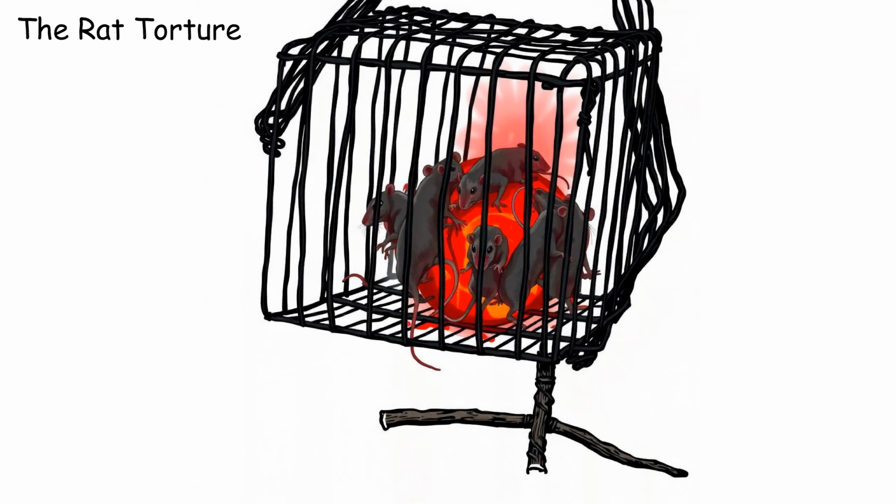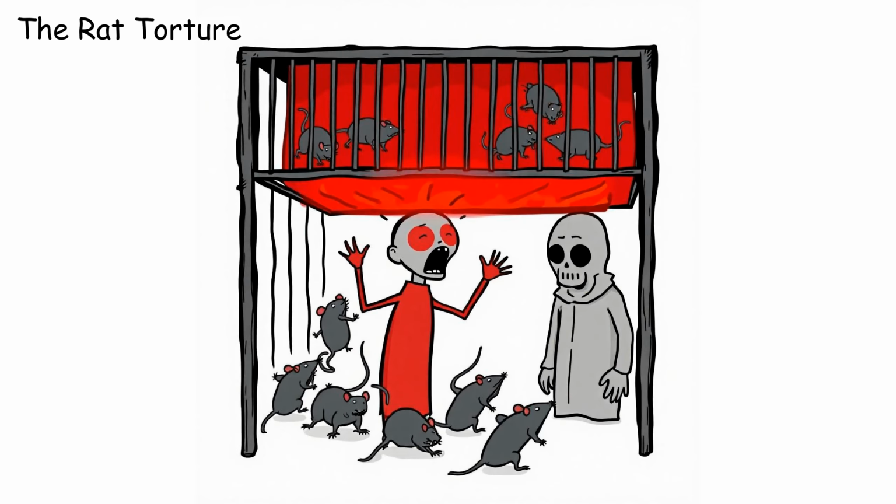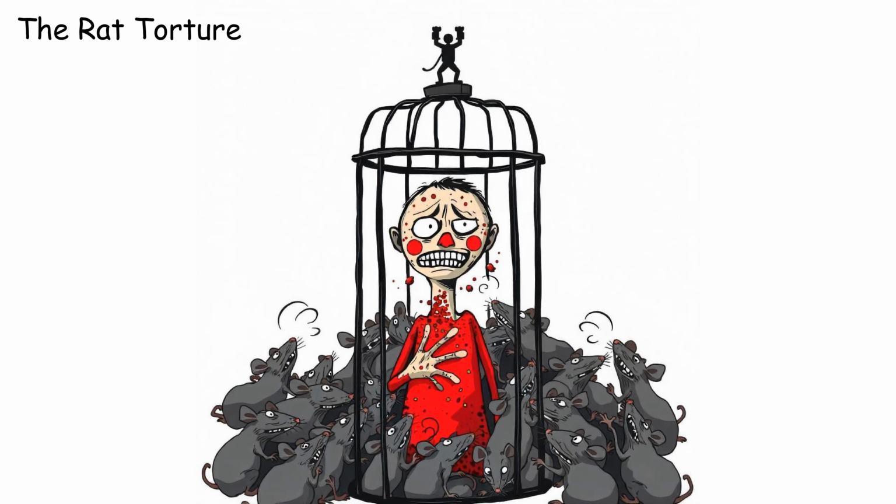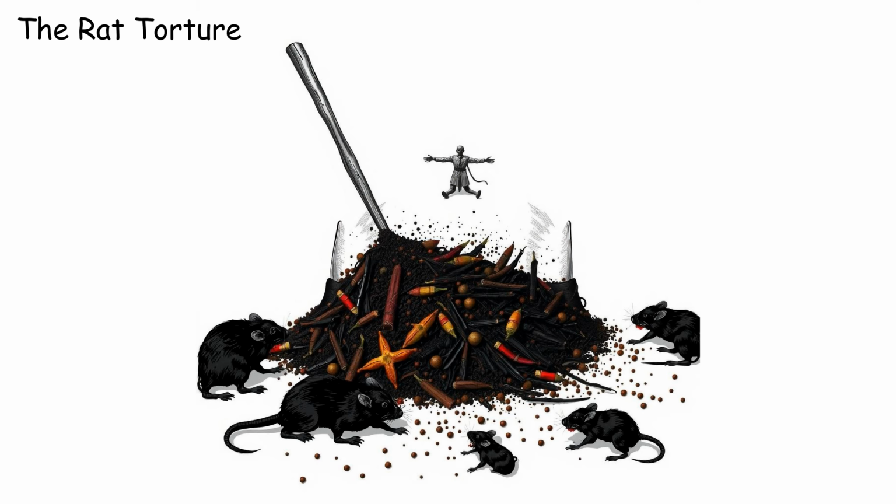The rat torture. This 16th-century punishment weaponized nature's cruelty. Starved rats in metal cages would chew through victims' abdomens when heated. The Dutch East India Company enhanced the torture by coating victims in spices to drive the rats into greater frenzy.